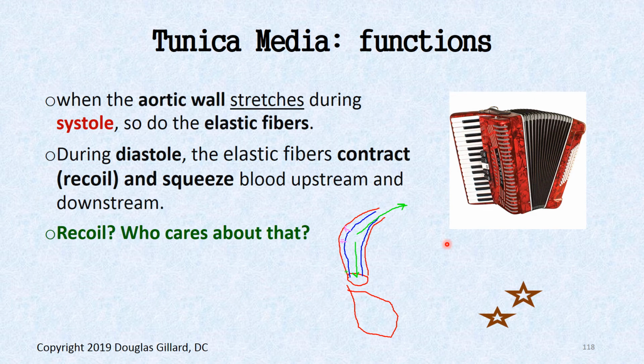Remember, we got these semilunar valves, and it shuts these semilunar valves, this backwash. A tiny bit of it actually gets back into the ventricle, but not very much, because these valves shut. So that's really important. Older people don't have that. Older people have a very stiff and non-stretchy aorta. So therefore, when systole occurs, the pressure is much higher, especially systolic pressure. And their systolic reading goes higher and higher as you age because of the stiffness of the aorta.